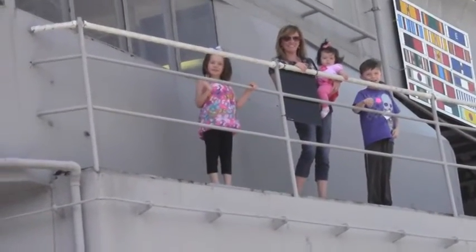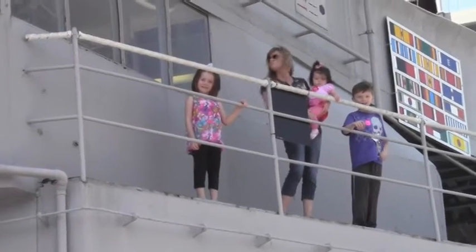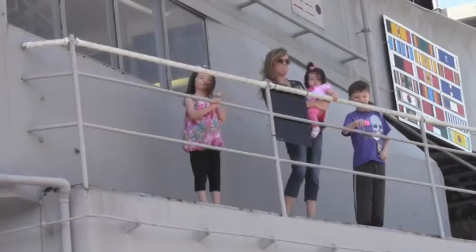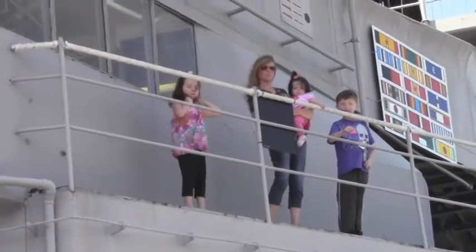They're all the Gaynors, and they're standing just outside the Admiral's working area. It's known as the Flag Bridge. That's where the Admiral and his staff take command of the task group or the task force.